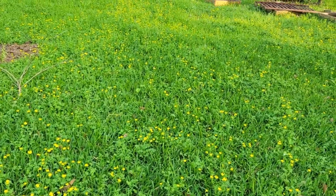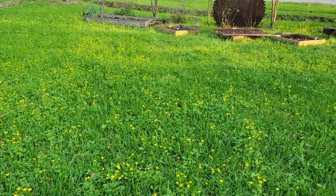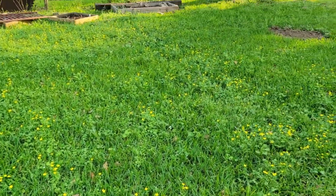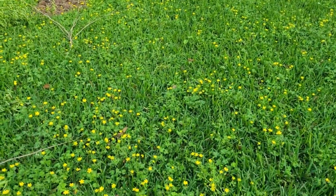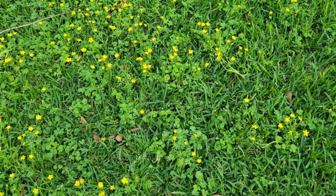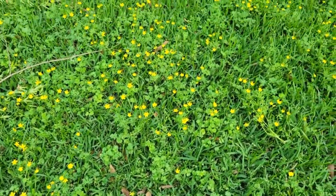We have a lot of buttercup wildflowers that Tommy is about to mow down. He's over there. I leave them as long as I can so that the bees and the butterflies can enjoy them while they last.